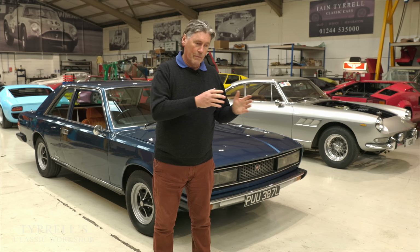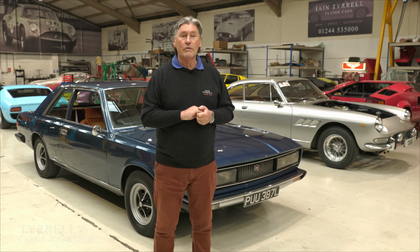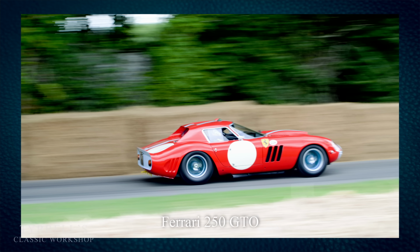He devised the 3 litre V12, or became the 3 litre, and we've got two of his engines in here, two Ferrari 250 GTs with that engine, and that kept Ferrari going for years, their production and competition cars. 250 GTO, of course, famously, as one example. Probably the most valuable classic car in the world.